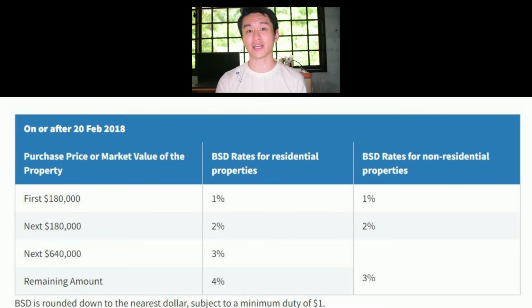So that's a wrap on the 5 ways to avoid ABSD legally. Before I end, keep in mind that when buying property in Singapore, there are other costs as well besides the ABSD. First of all, you have the regular buyer's stamp duty that's applicable to everyone regardless of nationality, even locals. Rates you can see very quickly in the table here. There will also be conveyancing legal fees which start from around $3,000 and increases depending on property type and value.